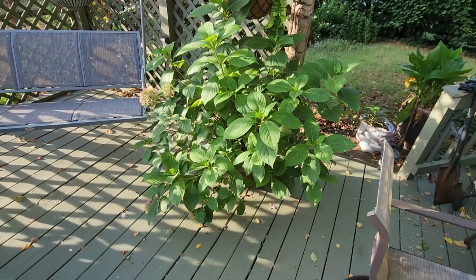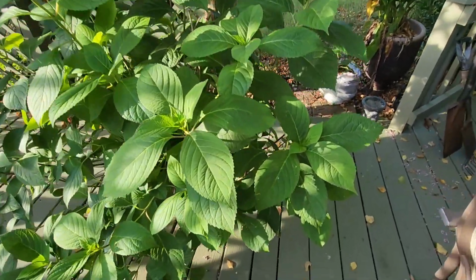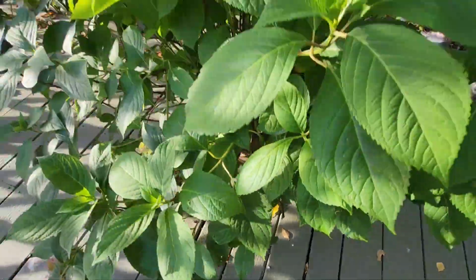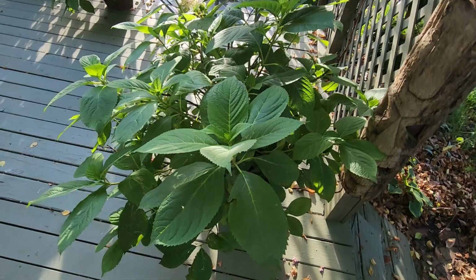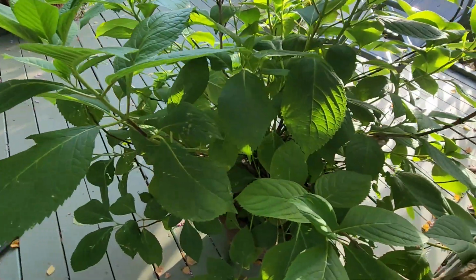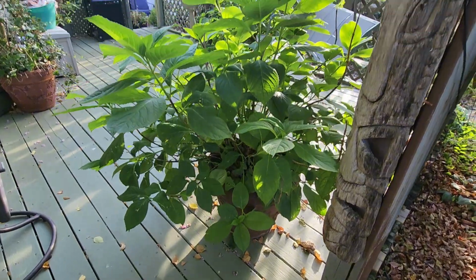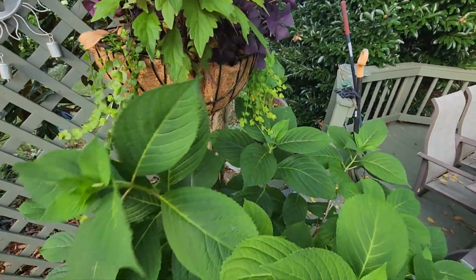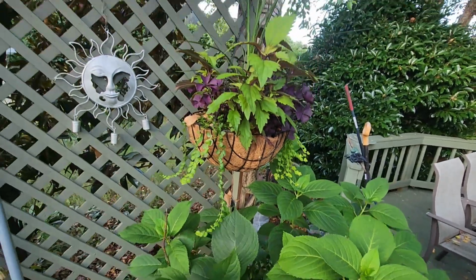They are absolutely enormous. You can barely see the pots that they're in. At some point, I'm gonna have to take these out of these pots and plant them in the landscape because they're huge. This hydrangea is actually growing up so tall that it's blocking the basket.